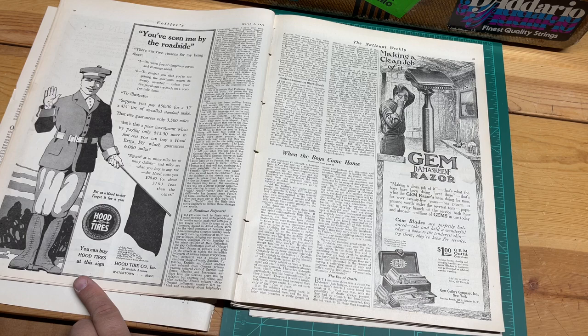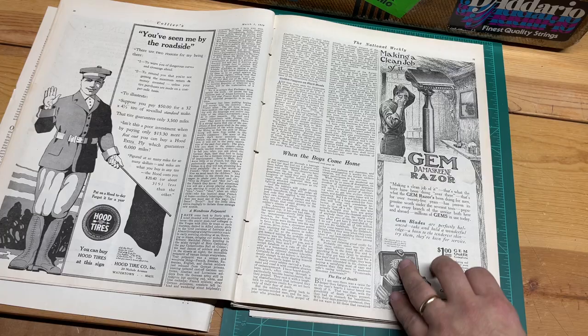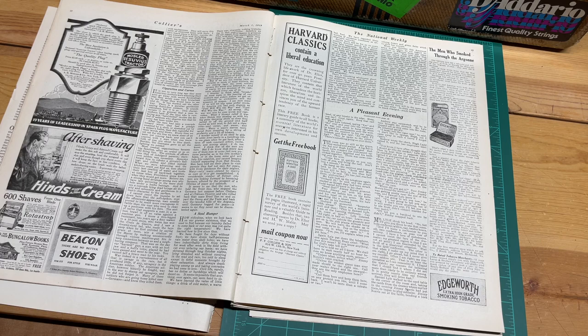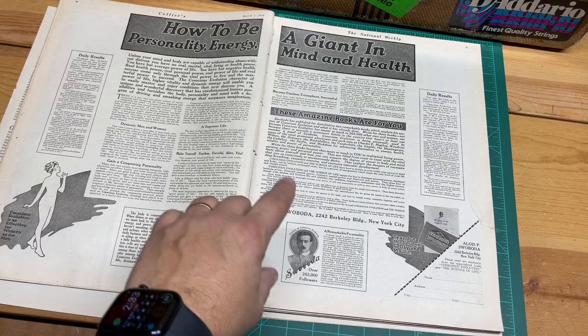So here's an ad for Hood tires. Here's another sweet looking ad for Razor Shaving Company, Gem Cutlery Company. Shaving, shoes, books, and then we got what looks like some tractor parts up top. Had to be a giant in the posse, personality, energy, mind, and health.